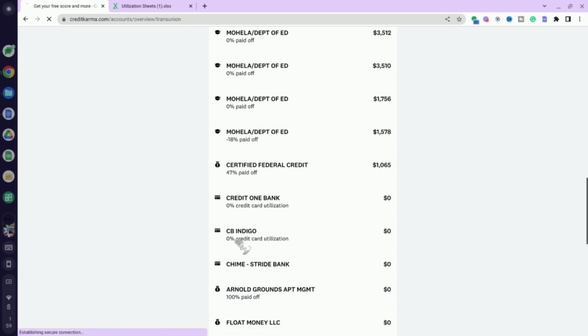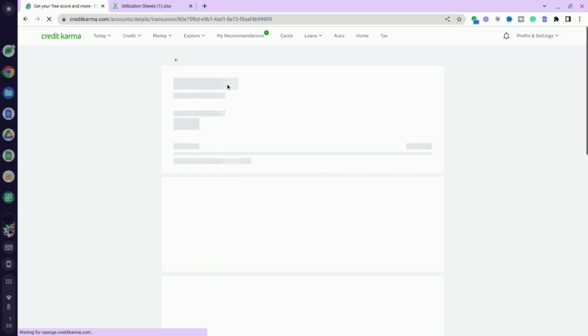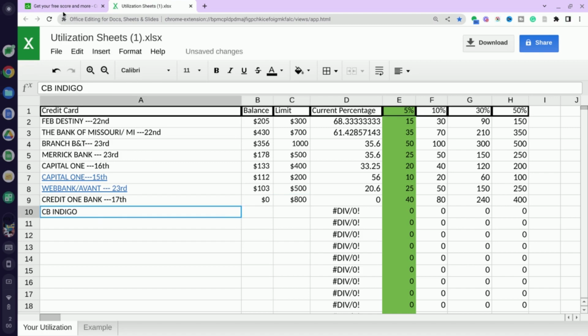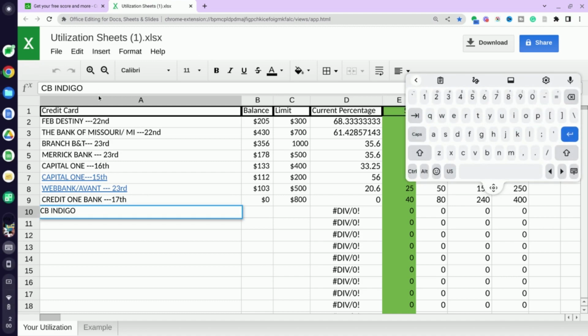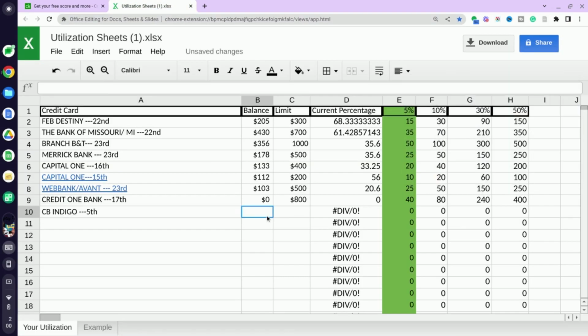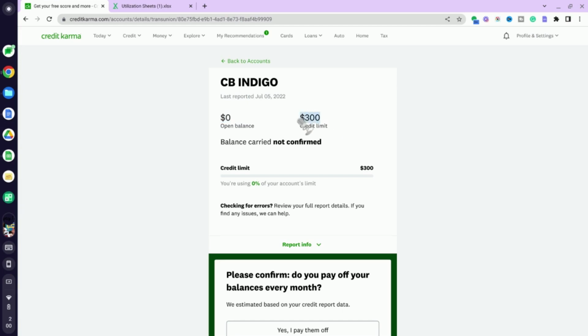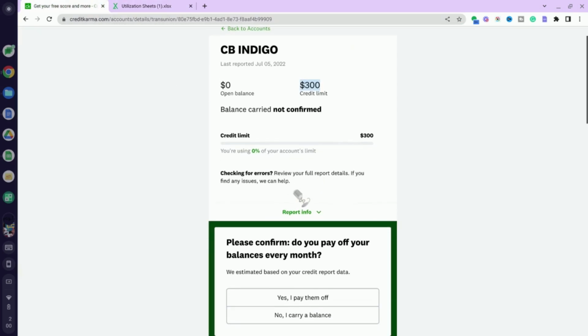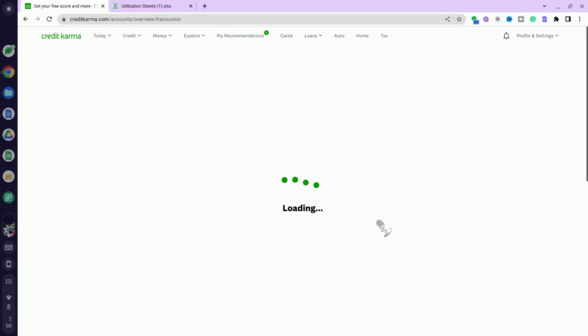So we add the Credit One. Let's add that Indigo on. So she got an Indigo credit card with a $0 balance and a $300 limit. So that's really good. Now this Indigo card is going to report on the 5th. Okay, perfect. It's going to report on the 5th. It has a $0 balance, and it has a $300 limit. Okay, perfect. So now I think we got all of the credit cards on there. Let's just double check, you all.